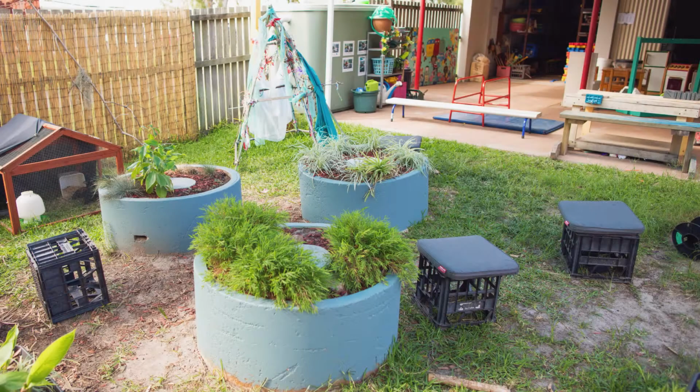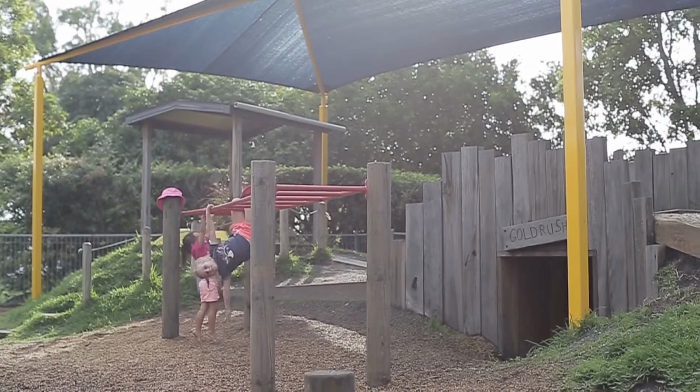And our environments are so precious to us, Fiona. They are. So when we gave our children and our families the opportunity to replan our whole space, that was 3 years ago now, and look how sustainable those spaces have been. That's right. And they keep on evolving too, based on children's interests, as they change and grow. Absolutely.